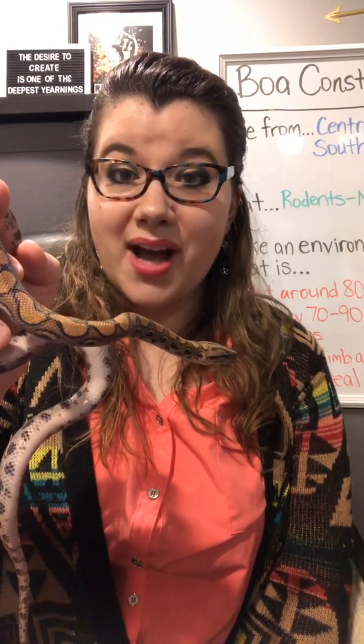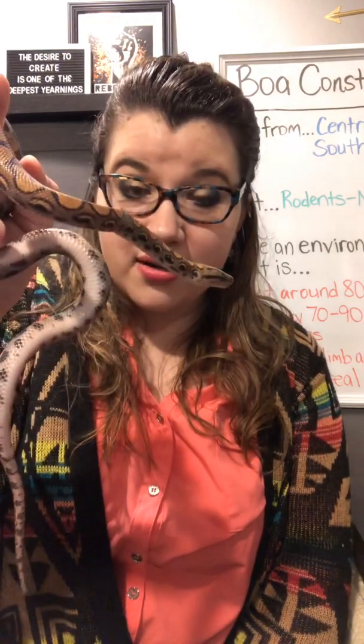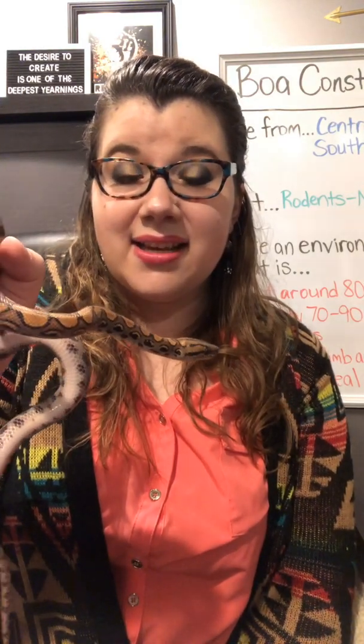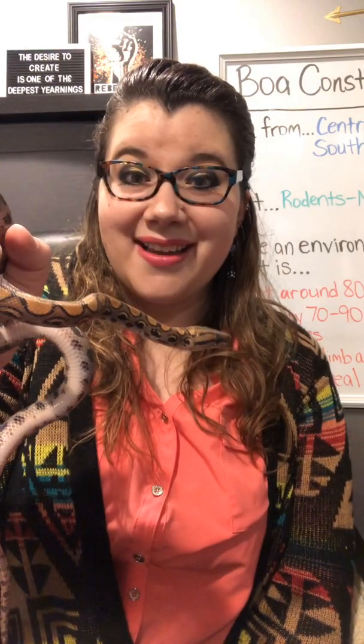I mentioned with Moxie, the Hog Island boa, that she needs temperatures in like the high 80s and low 90s, but Rowan here, the Brazilian Rainbow Boa, they need a little bit lower temperatures, so they need in like the low 80s would be an ideal temperature for them. They need really high humidity.